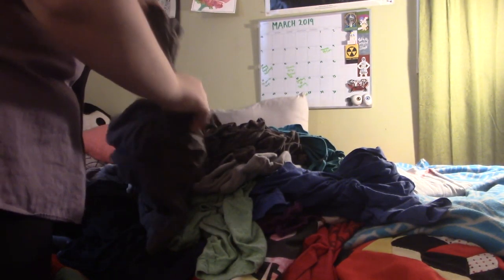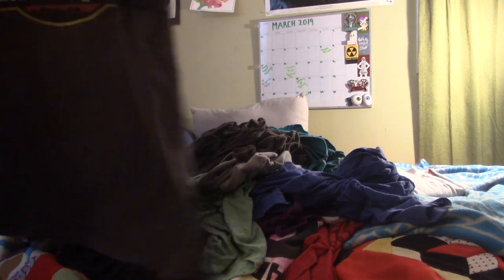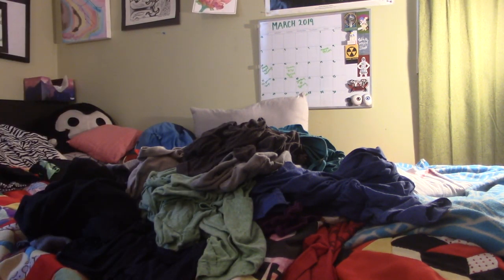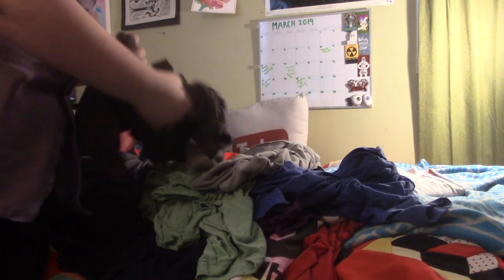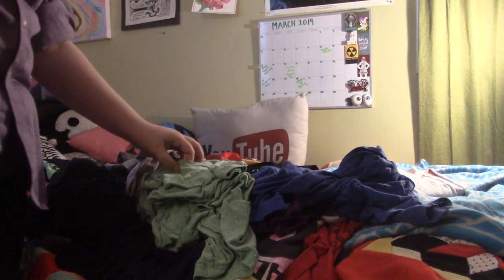I don't ever wear this shirt because I don't like the way the collar is. Jurassic Park. Jurassic Park. This is my Batman shirt. You can't see the Batman symbol on it, though, because it's so faded. So I'm just going to get rid of that shirt. This is another hang-up shirt. This is a Pokemon shirt that's inside out.